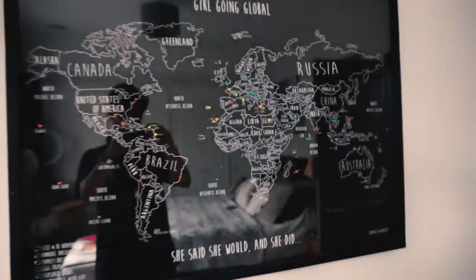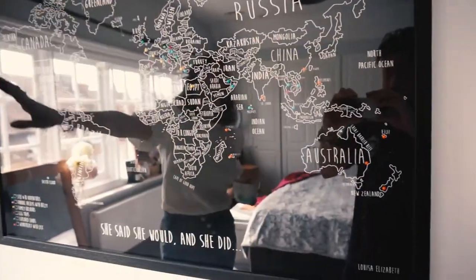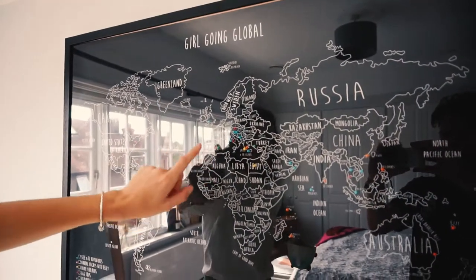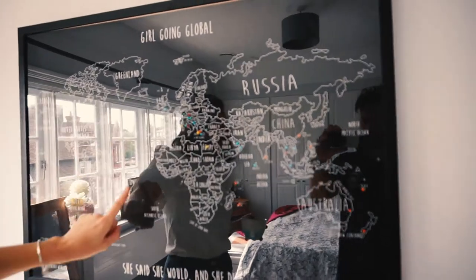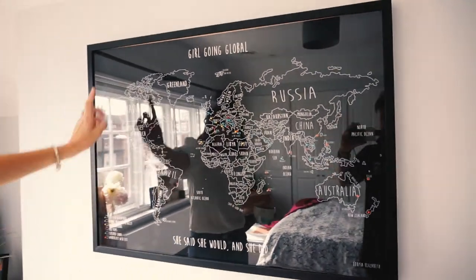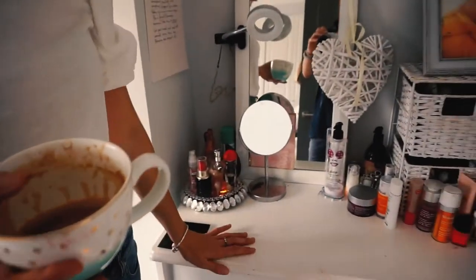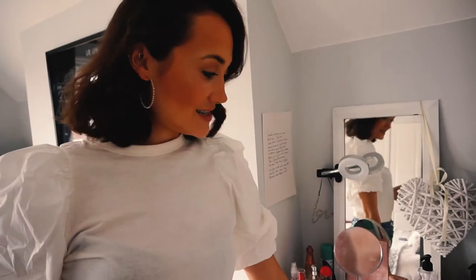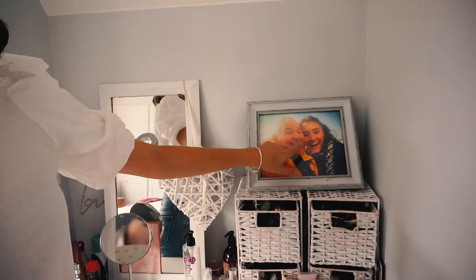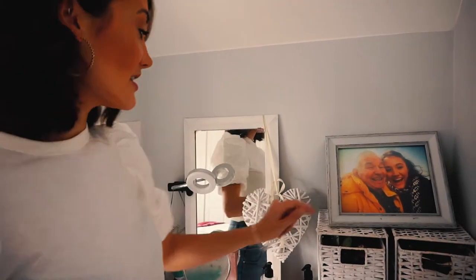This is my Girl Going Global poster from Louisa Elizabeth. I absolutely love it. We've basically got a pin for everywhere we've been, or like our wish list, Wanderlust wish list. And I really like this piece. I also painted this, but it kind of needs another paint because this is where I do my makeup and it's a bit dirty. Me and my gramps, one of my favorite photos ever. Love him so much, miss him so much.